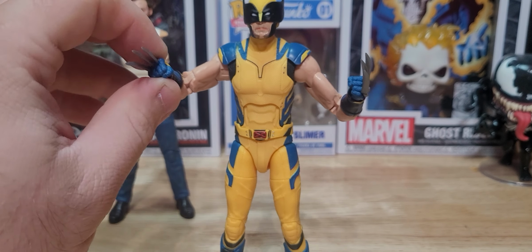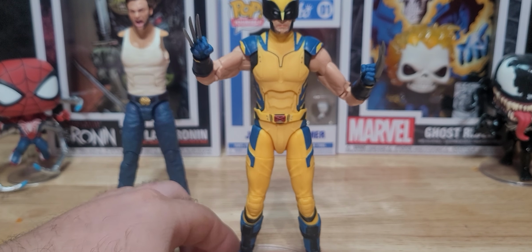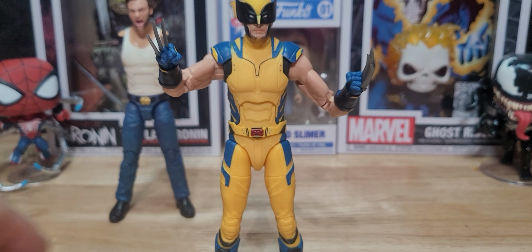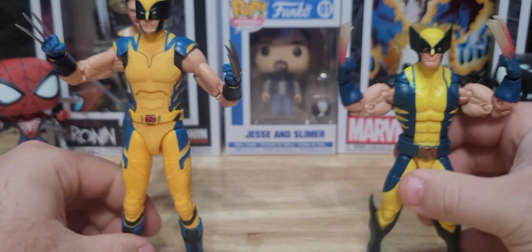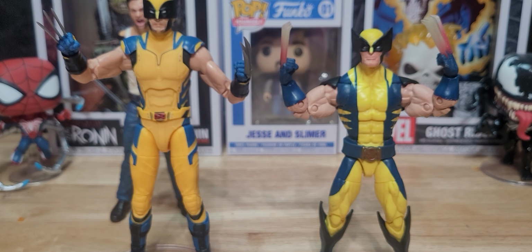So let me know what you guys think of my customized comic book inspired Hugh Jackman Wolverine from Deadpool and Wolverine. And real quick, just as a side-by-side comparison, it's almost night and day.